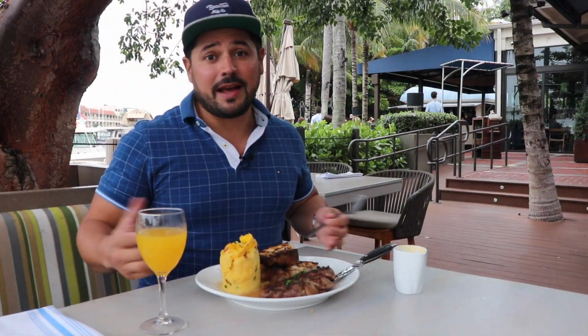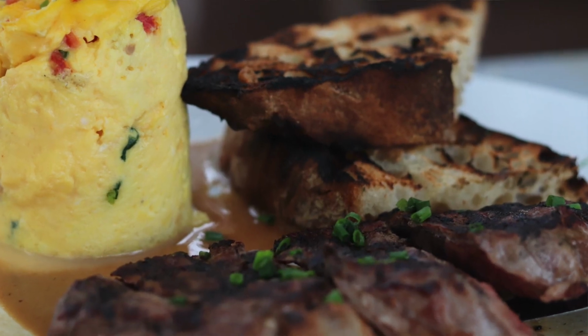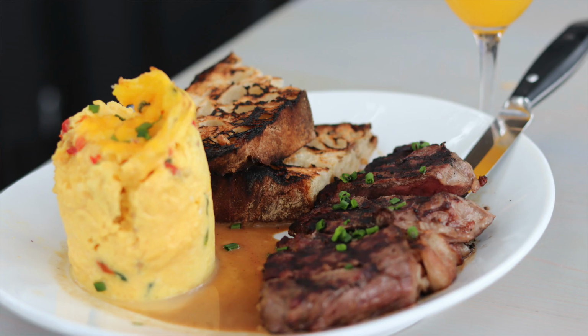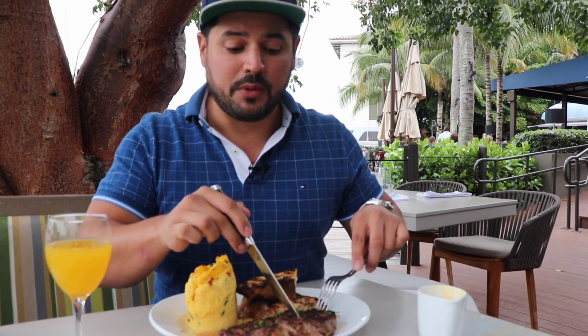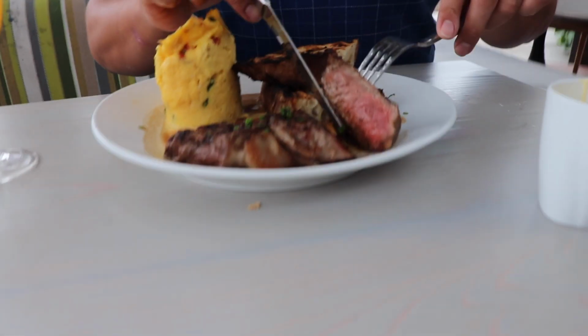If that's your thing, do it, but if not, get yourself some of the awesome Benedict selections that they have. Steak and eggs, I'm in the mood for that today, so let's make that happen. Steak and eggs comes with egg torta. Basically, they whip in a little bit of goat cheese, spinach, some red peppers in there, a little bit of chives. You have the beautifully cooked steak. Look at that nice little pinkness right there, looking good.